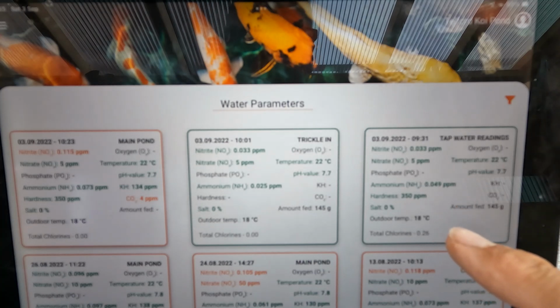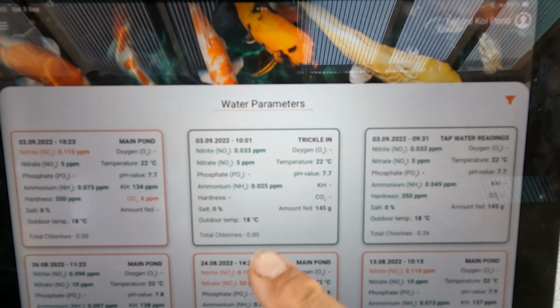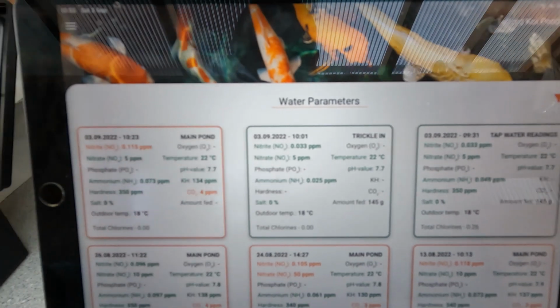So I'm taking it, it is what it is. Chlorine straight out the tap, as you can see there, 0.26, so you would expect chlorine in the tap water. Good news is that total chlorine coming out the trickle-in is absolute 0. I don't really know what conclusions to draw from that. I expected the nitrate and the ammonia and everything to be low, so it is. I expected there to be chlorine in the tap water, so there is. It is what it is.